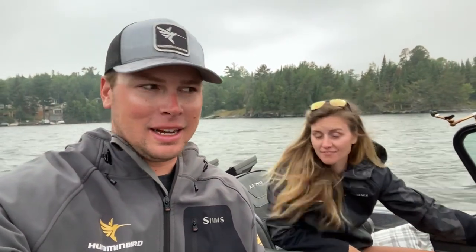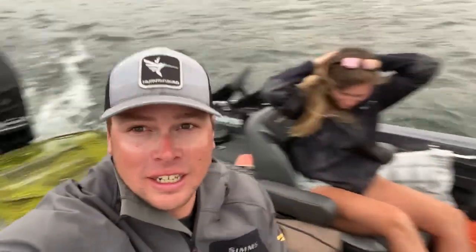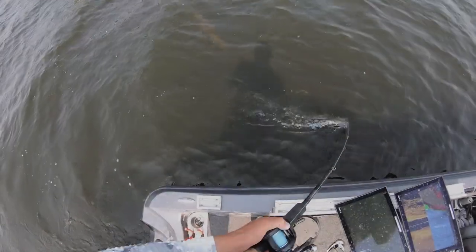Okay, another adventure. Yep, lots of gas, generator. We got 10. We got 10, folks. We're going camping. Tomorrow, Muskies are going to be inhaling bucktails. Very excited, and we'll see you guys there.